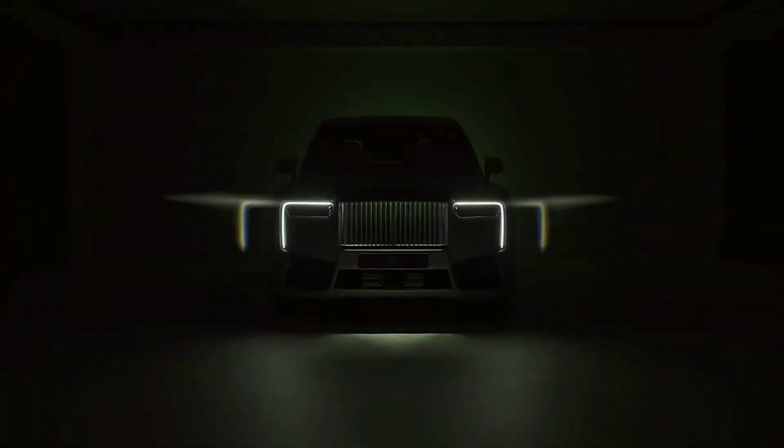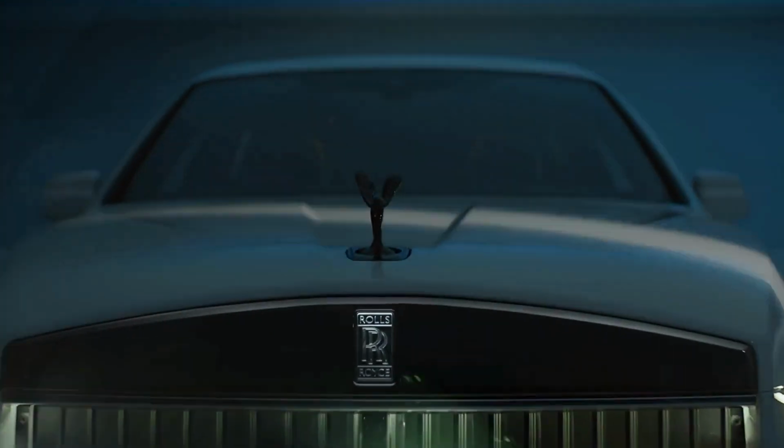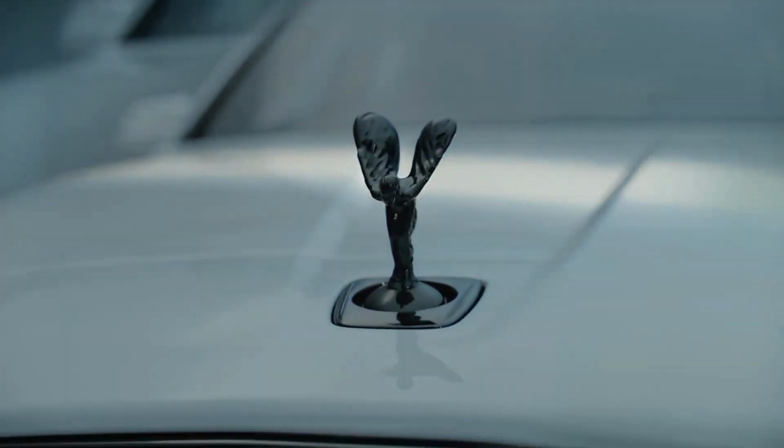Welcome to the world of Rolls-Royce, where time stands still and luxury knows no bounds. Today, we're diving into the exquisite Cullinan Series II, a testament to timeless elegance and unparalleled craftsmanship.